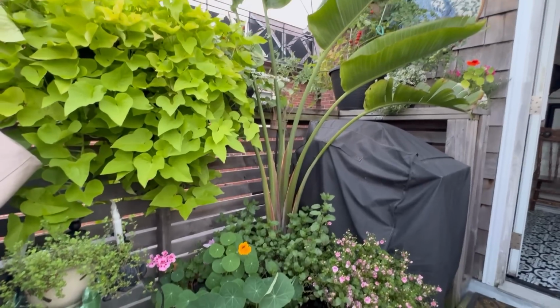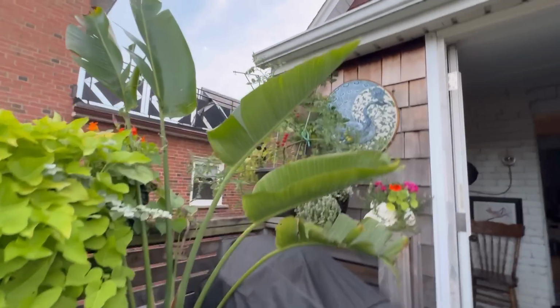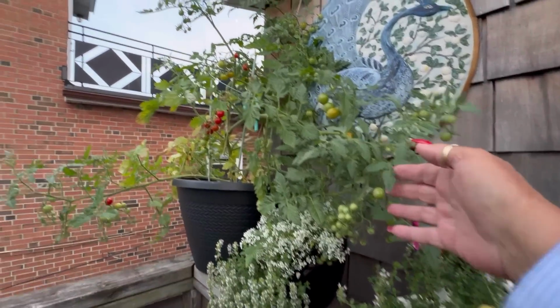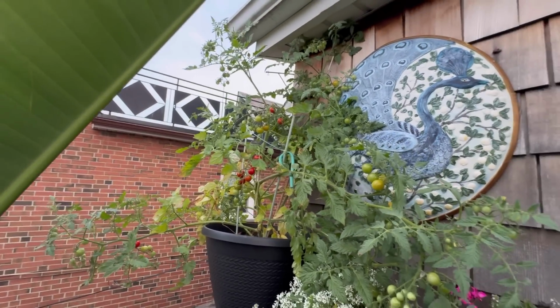My new leaf is almost out on my birds of paradise, and I have lots of tomatoes coming, like lots. Time to pick some of the red ones. But just thought I'd give you a quick update.